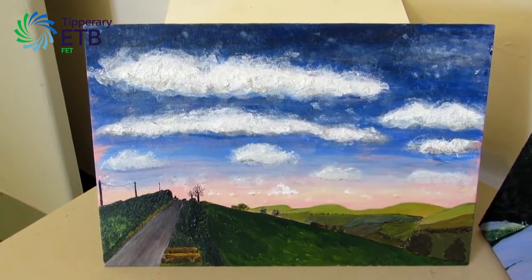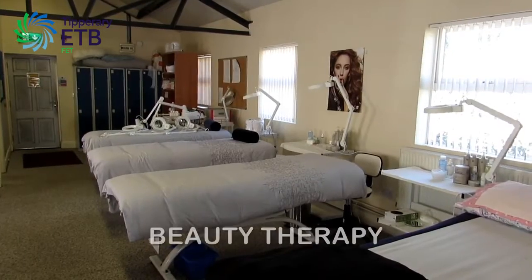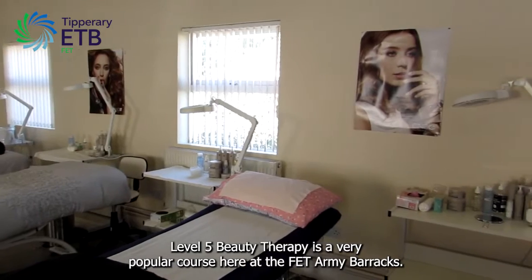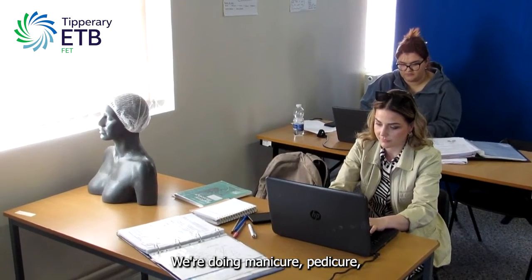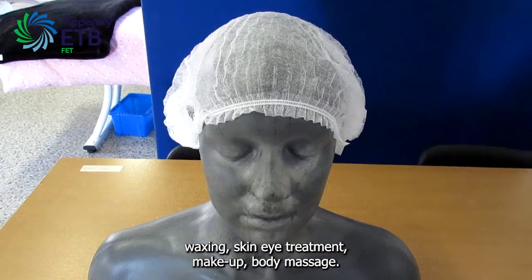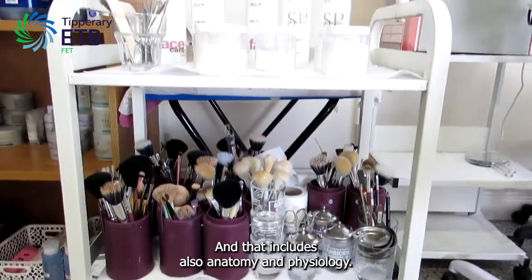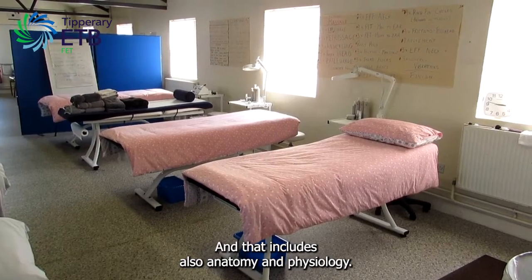Level 5 Beauty Therapy is a very popular course here at the FET Army Barracks. We're doing manicure, pedicure, waxing, skin, eye treatment, makeup, body massage, and that includes also anatomy and physiology.